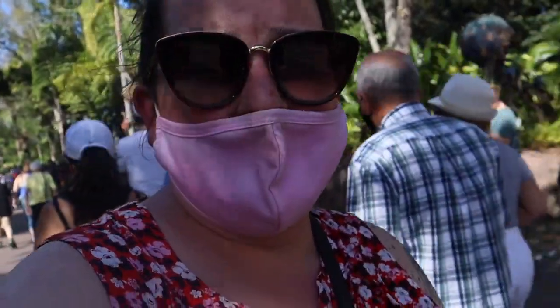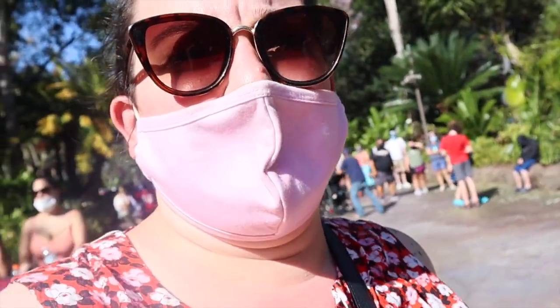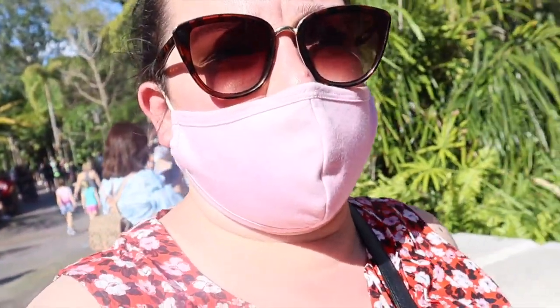I know I was planning on trying some things here, but I'm the kind of person that if I get too overheated or exhausted, I actually end up throwing up my food, so I definitely don't want to do that. We are gonna get on Flight of Passage because it's kind of a must-do since we spent the money to be in this park, but we're probably gonna leave right after that. I think we really need to get out of the sun and rest a little bit.